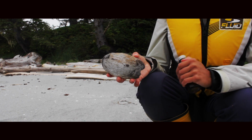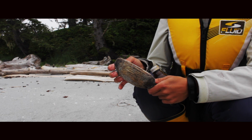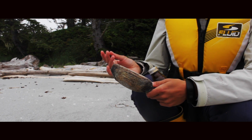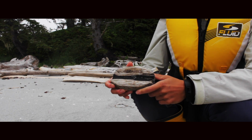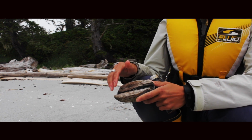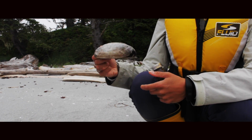It looks like an old wooden cork. So they go on the top of gill nets, and nowadays they're a plastic foam material, but these are made out of wood, and it looks like it's been split apart, but usually a rope goes through here and then it sits at the top of the net and bobs underwater when fishing it.